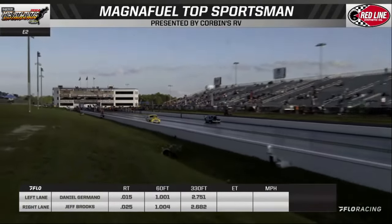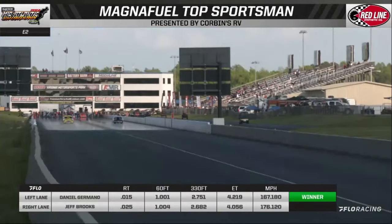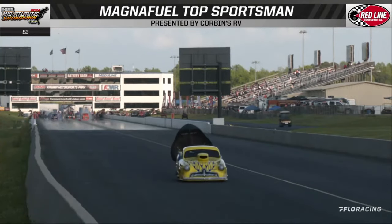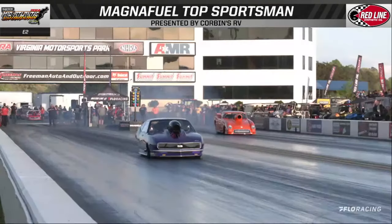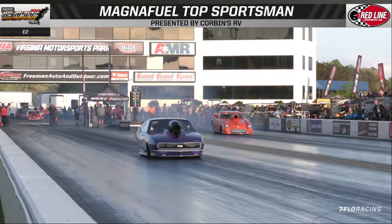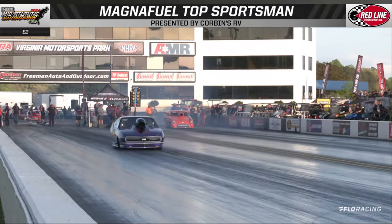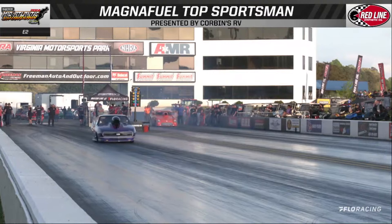Goes the Kaiser Compressor Henry J for Jeff Brooks. He is 25 green. He was 10 thou behind at the starting line and breaks out by 0.004 of a second, 405 with a 6 on the 406 dial in. Dan Germano is going to be moving on. 421, 167, and he was 15 green. Solid run overall for Dan Germano.